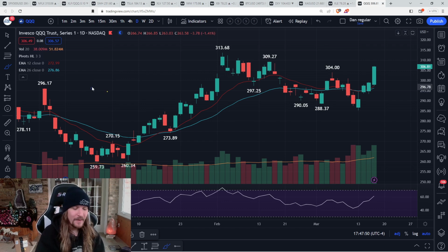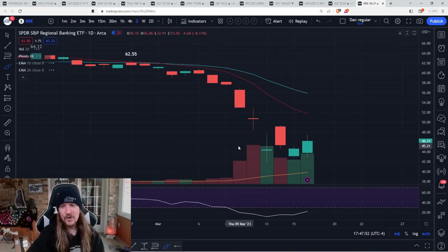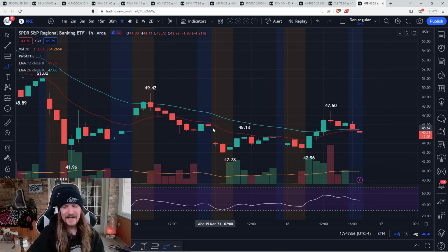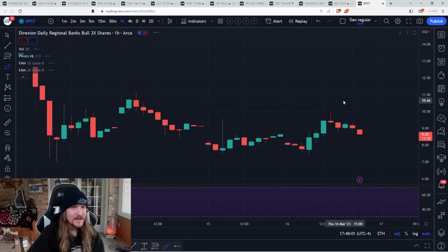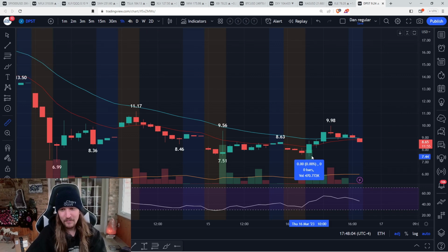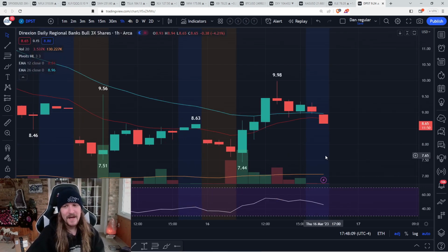As far as the regional banks, we got to look at KRE. So they're trying to bounce as well, but a little bit weaker here after hours. And again, same thing, we must confirm the hourly uptrend. I've been doing some DPST trading in both directions. Nice volatility on this ETF. You can see from the morning low, we bounced 33%. But again, all about those hourly trend changes in the financial sector tomorrow.